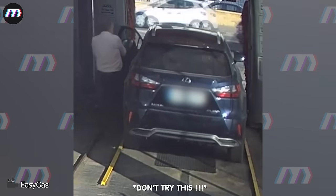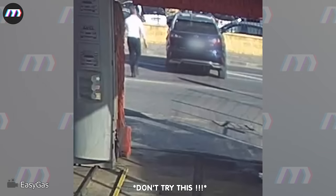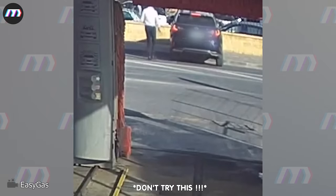Oh no, the car doesn't seem to want to take a shower. To prevent such a situation from happening, you should pull the handbrake every time you get out of the car.